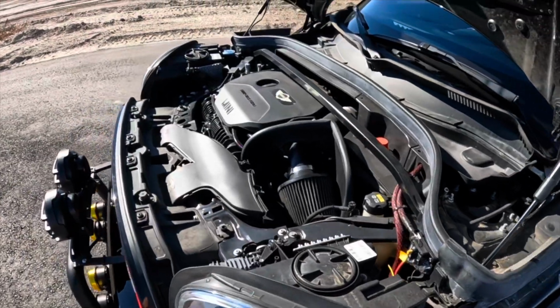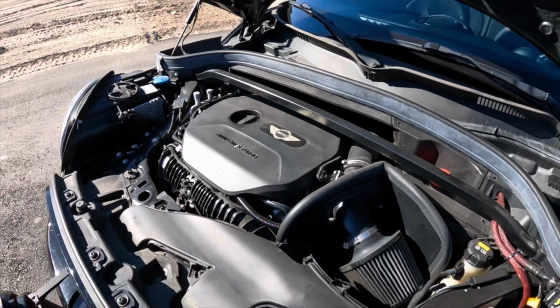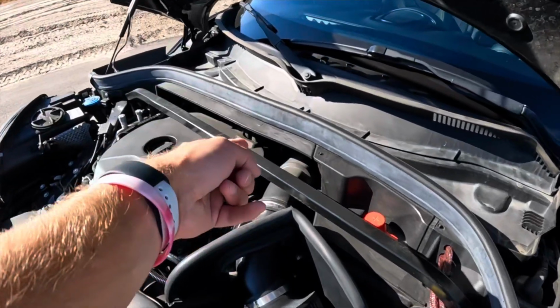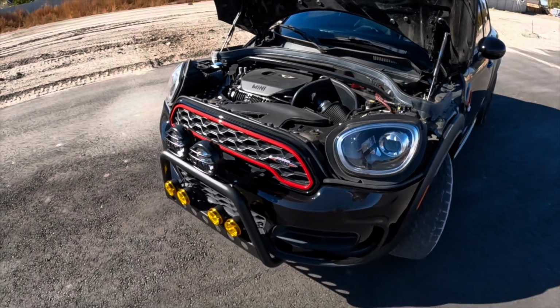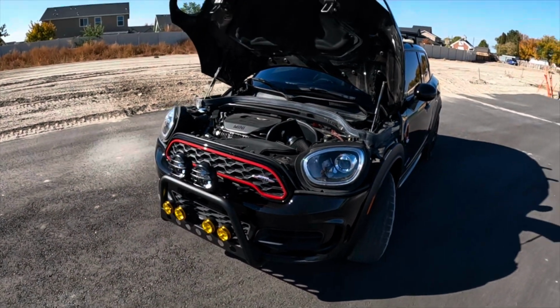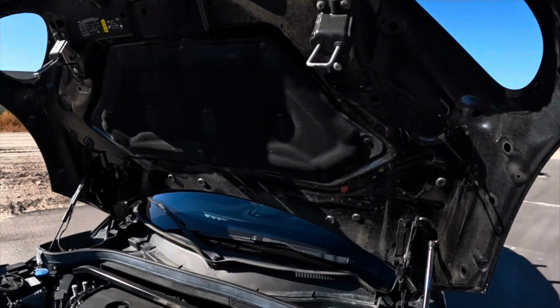So it's gonna have better weight distribution, better balance, but it's gonna be a pain in the butt to work on. I know I personally wouldn't want to work on the exhaust side of this engine with how far away tucked in it is back there. But overall, dang, does that look good. And check out the cutouts for the headlights. Very interesting how Mini designed this platform.